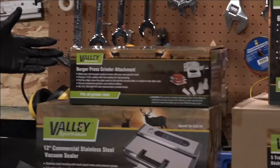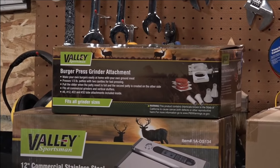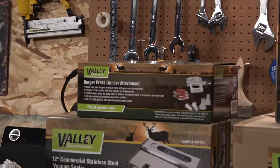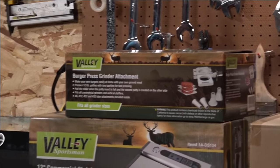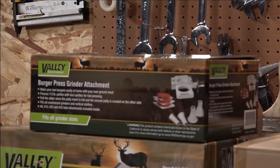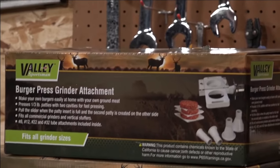All right, so we've got the burger press attachment, and that's what we used to make the mixed patties. There are different sizes of chutes, obviously, for different mixes that you're going to use. Very easy to clean. Everything is easy to blow apart. Plastic, like I say, soap and water, warm soap and water.